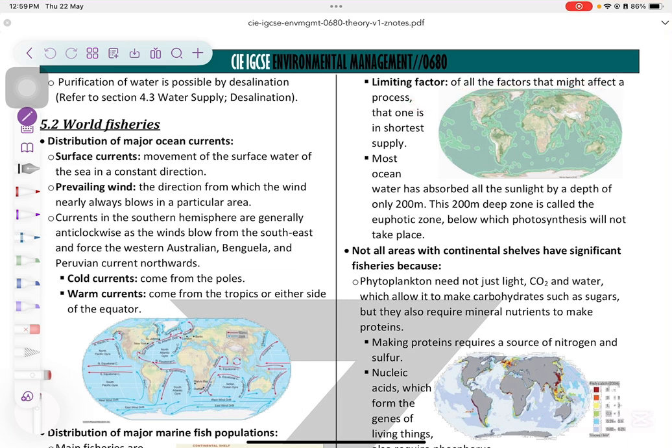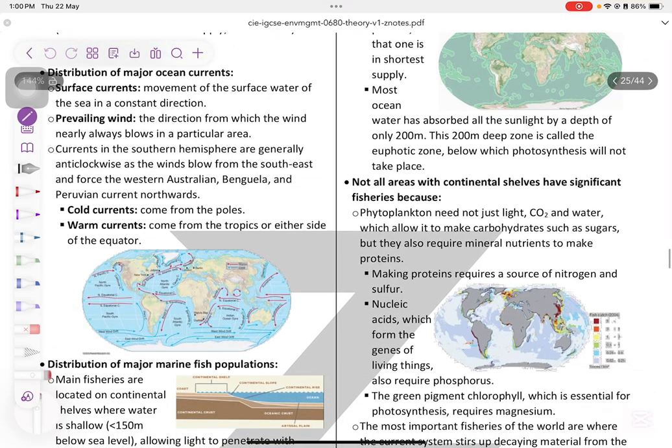Like in photosynthesis, we've got carbon dioxide, light, water, if we're talking about plants. These are all limiting factors. And temperature, humidity, and anything else.